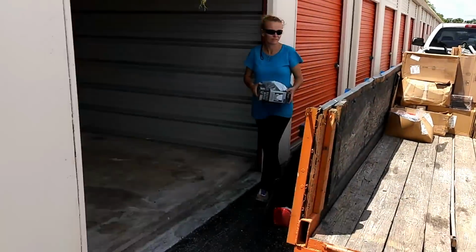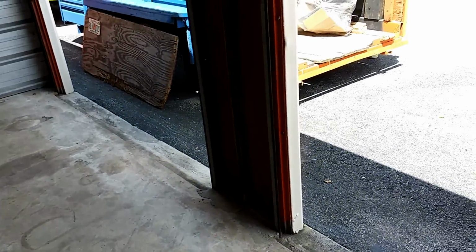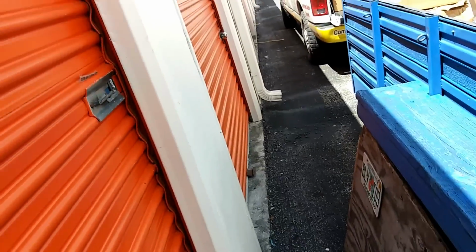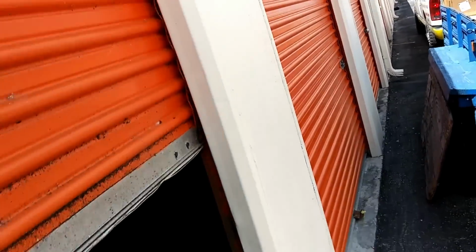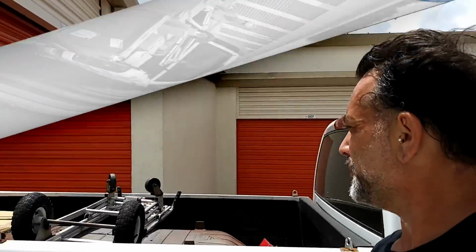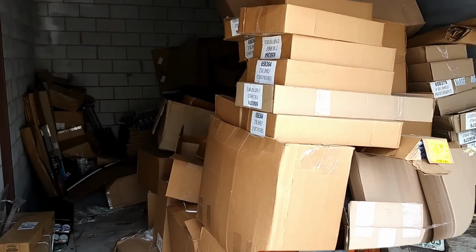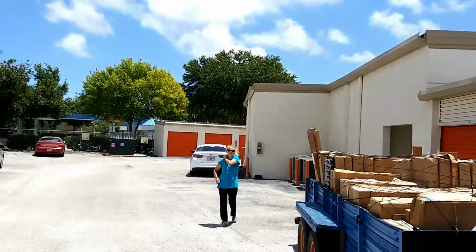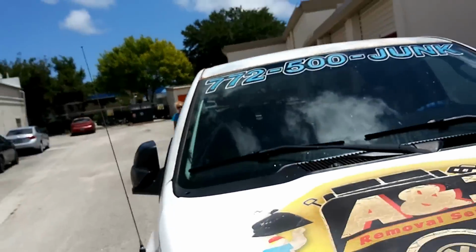That is the last of this part of the load for here. As you can see, unit number 105 has been swept out very well. Okay, now I'm gonna throw the back on here, close these up. Start heading over to the other unit. And the fun begins. Okay, so that is the second load. Well, off to the landfill again.